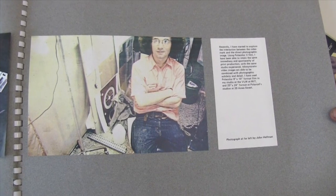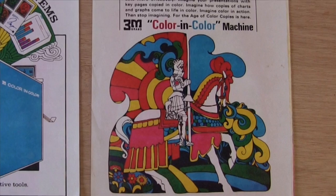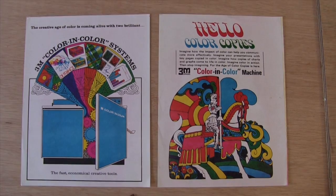But eventually the 3M company gave up on its color and color machine because it wasn't profitable. Xerox came out with this machine that you could just push a button and not fiddle with anything and get a perfect print. And so the fact that a few artists really liked it wasn't enough financial reason to have 3M keep it around. So, like with the Knights of the Round Table, the era of the color and color machine was over.